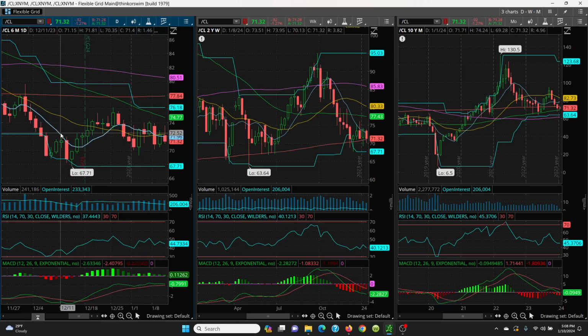Upside, 8-day, 21-day. This is the key right here, this 8 SMA. Very key level of resistance. Once you can get above that, then we can follow these candles up. Your big target is going to be 74.77. Above that, 76.18. Now your RSI here is still looking good. You're still bullish here. Your green is above your red.